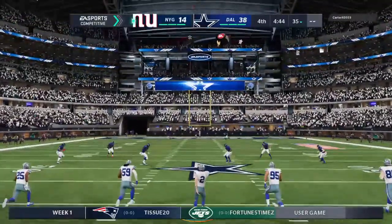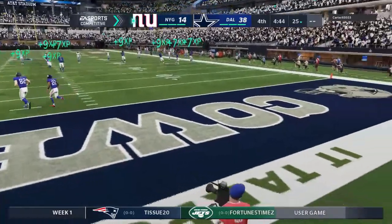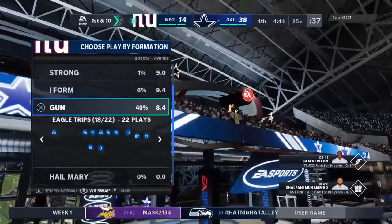Now after the touchdown, it's Zuerlein. He'll kick it away. And that one will bounce out of the back of the end zone, so we will start here at the 25.